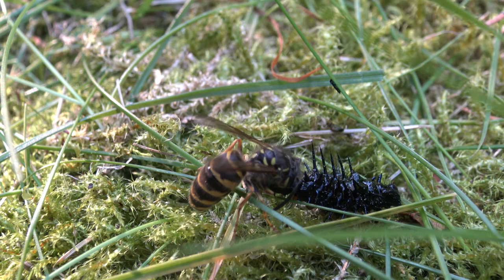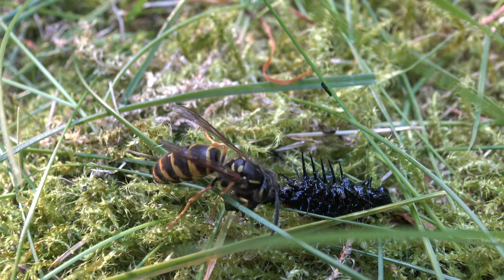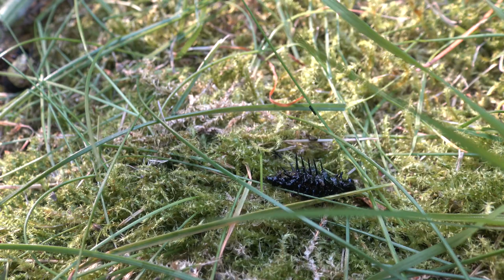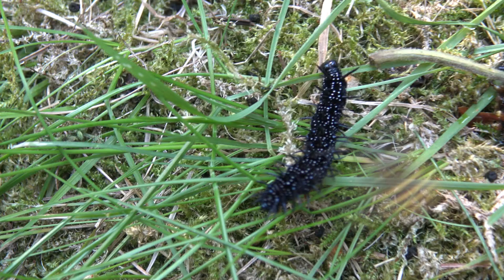Since the wasp would have difficulty carrying the entire insect, she decides to chop up the prey into convenient little pieces. When she finally manages to chew off a chunk of caterpillar, she takes off. Poor caterpillar. The life of a peacock butterfly is anything but easy.